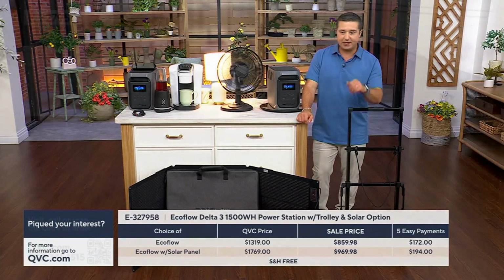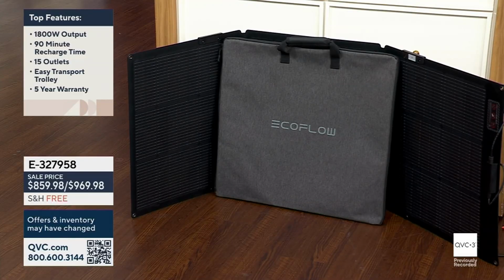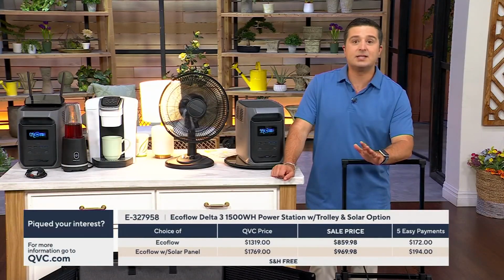It's only $110 more to be able to bring that home today, or $22 on your easy payment. In fact, your easy pay, $172 or $194 a month on any major credit card in order to bring this home. Now, if you have your Q card, and at chance, just correct me if I'm wrong, but I believe we have 9-month special financing on this. Is that correct? Yeah, we do.